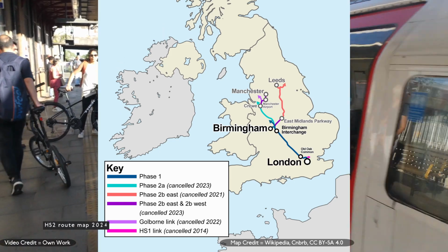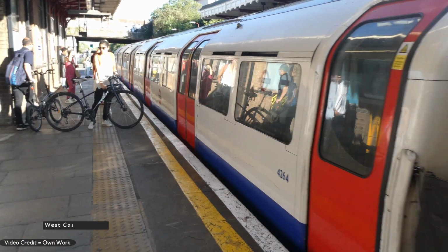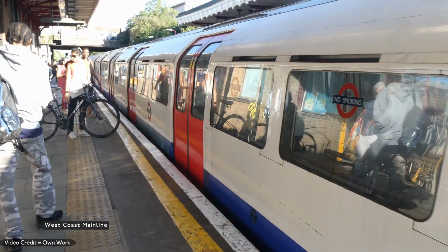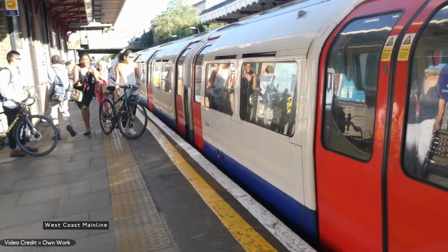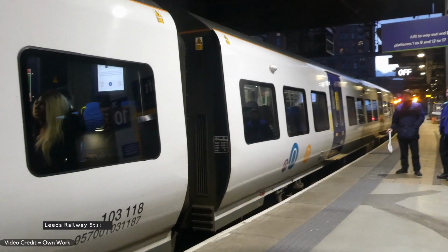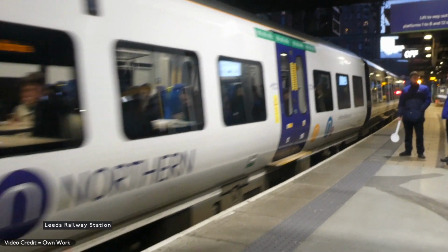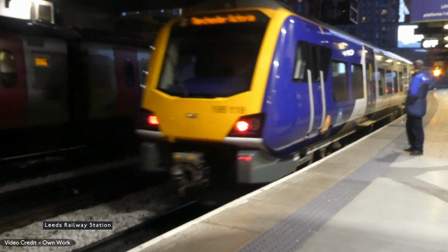In 2023, the Prime Minister, Rishi Sunak, cancelled Phase 2 and left Old Oak Common to London Euston in the air, in terms of whether it gets built, who funds it, and how many platforms there will be at London Euston HS2 station, with current plans for 11 platforms, but it was suggested this will drop down to 5 platforms. The cancelling of Phase 2 led to the creation of Network North, which is meant to reallocate the funding for HS2.